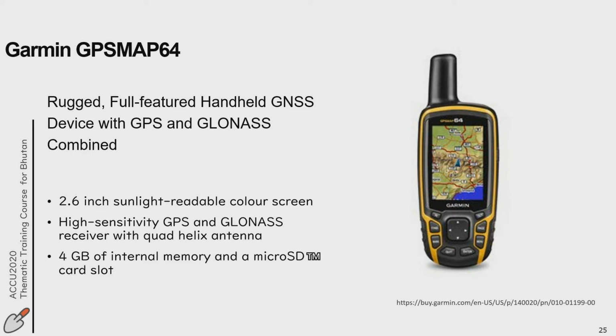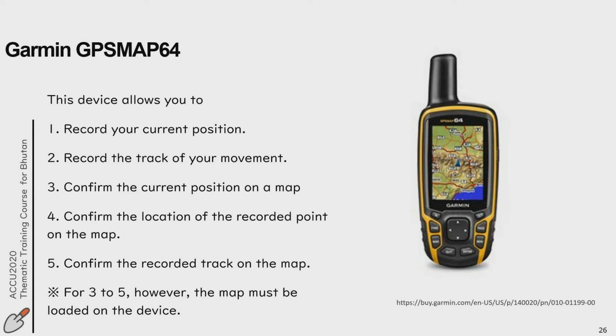It is one of the pieces of equipment often used in cultural heritage fieldwork. I am using one similar to it. This device allows you to 1. Record your current position. 2. Record the track of your movement. 3. Confirm the current position on a map. 4. Confirm the location of the recorded point on the map. 5. Confirm the recorded track on the map. For 3 to 5, however, the map must be loaded on the device.